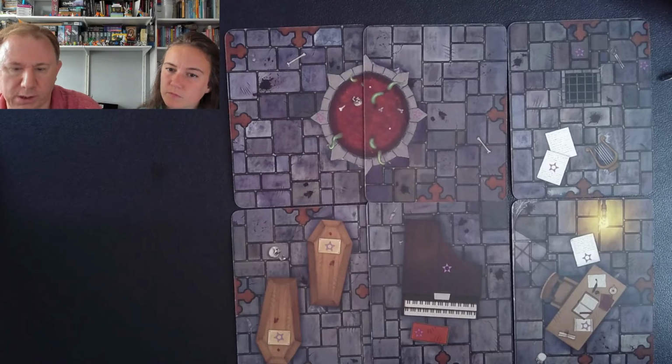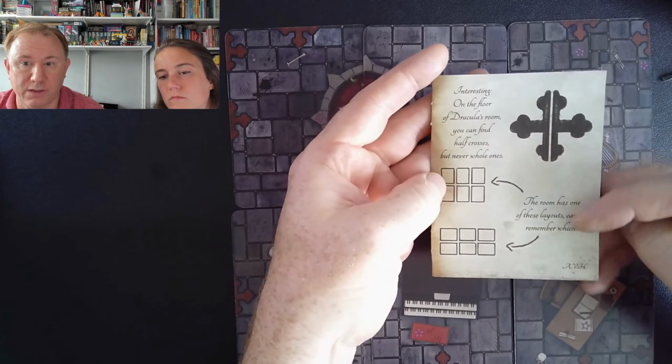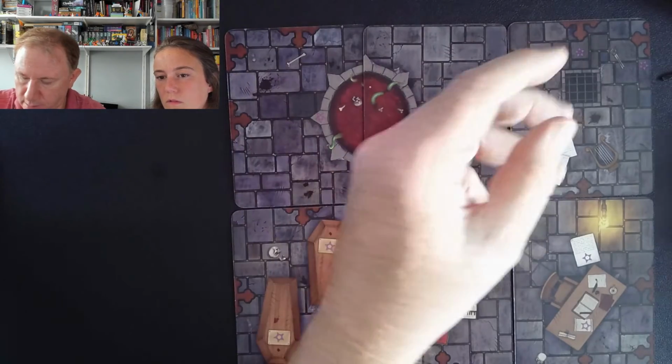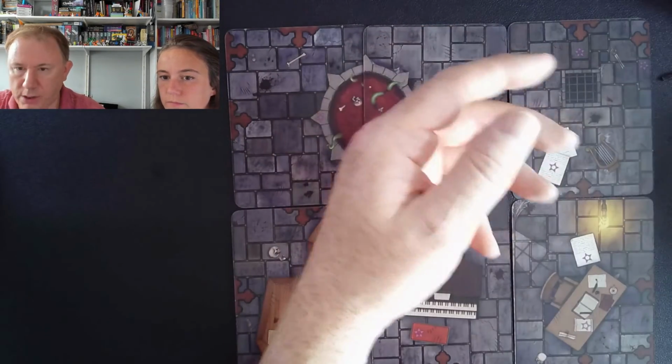Even though this fulfills the no half crosses rule, this fulfills the rule here. "Interesting, on this floor, Dracula's room, you can find half crosses, never whole ones. The room has one of these layouts." Cannot remember which. And the rule is, can you arrange the six cards full of instructions on the book's last page? So I reckon you're right.